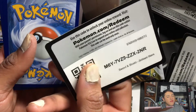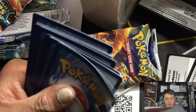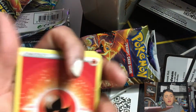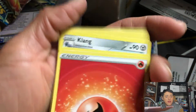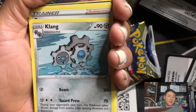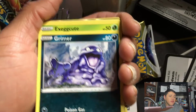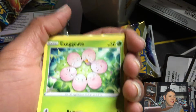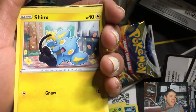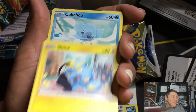Here's the code card. And then we have a Fire Energy card, you guys. Cynthia's Ambition. Klung. Berry. Grimer. It's so cool. And Execute their faces. And we have a Farfetch'd. A Shinx. Look, it's playing. Looking super adorable. I love it.